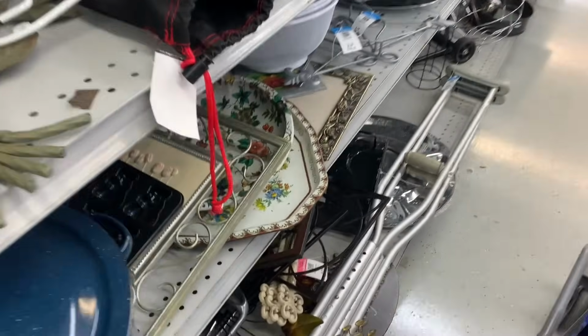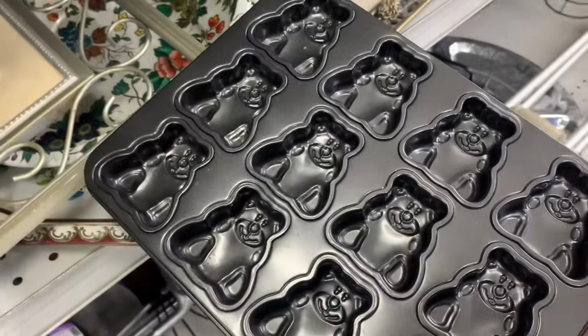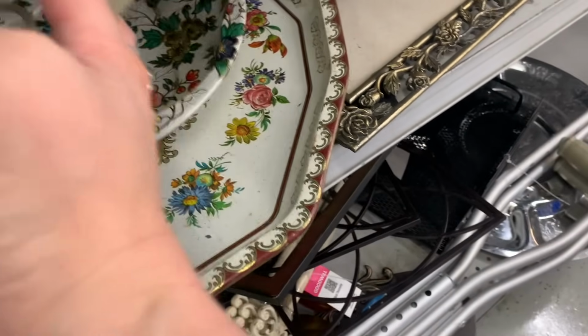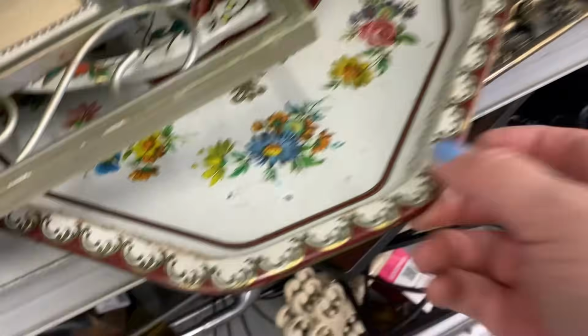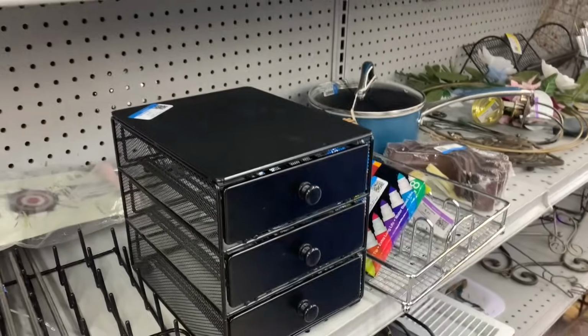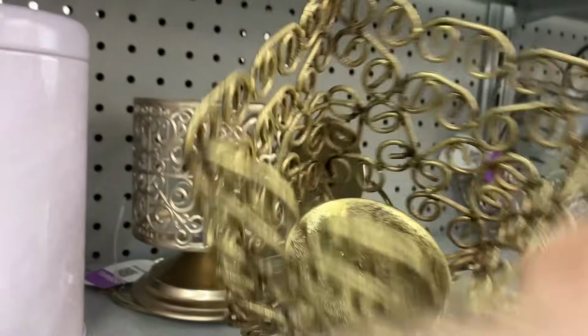This is the metal section. Take a look over here. Oh, what is that? Bears? I think it's bears. I like the patterns. That's what drew me to it, but they're pretty scraped up. So I left those. $3.14.